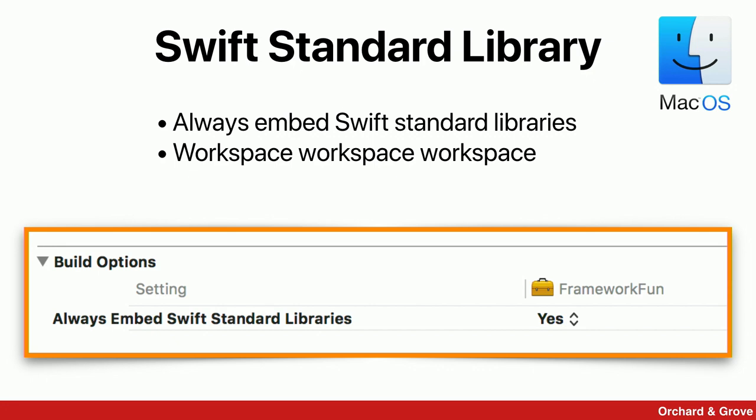If you don't embed the standard library, your framework won't work. All right, specific to Swift frameworks. Objective-C, you don't have to worry about that.